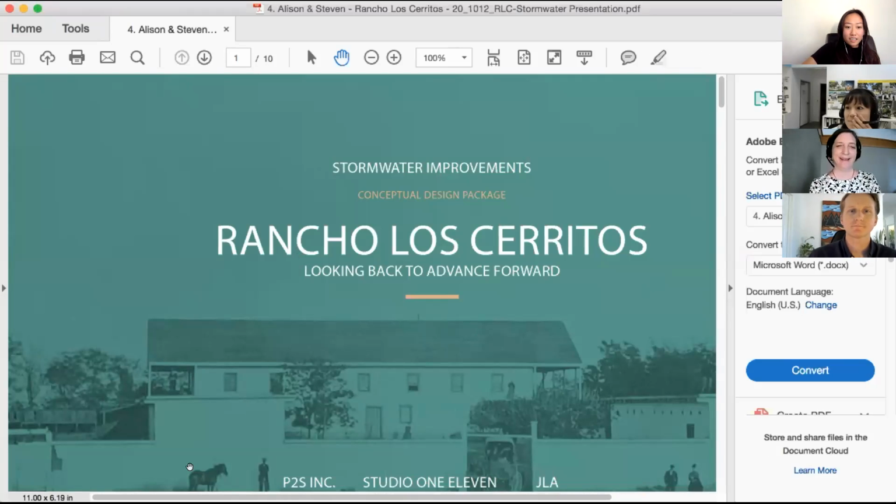It's fine. So hi, my name's Allison. I'm the director over at Rancho Los Cerritos, and Stephen Andrews is one of the architects over at Studio 111 who helped us develop this project. The other partner we have on this project is P2S, who's acting as our construction manager. So I'm going to give you a little bit of the background about how we got here, then I'm going to turn it over to Stephen to get into the details.